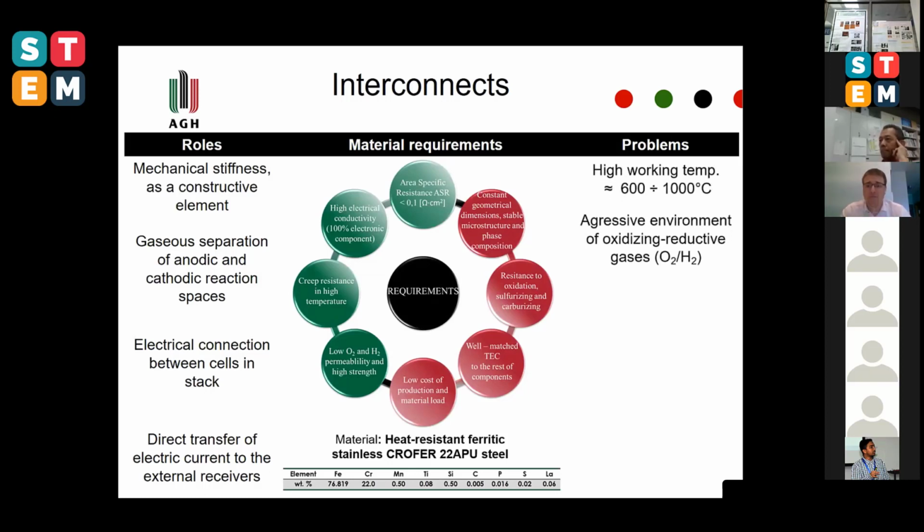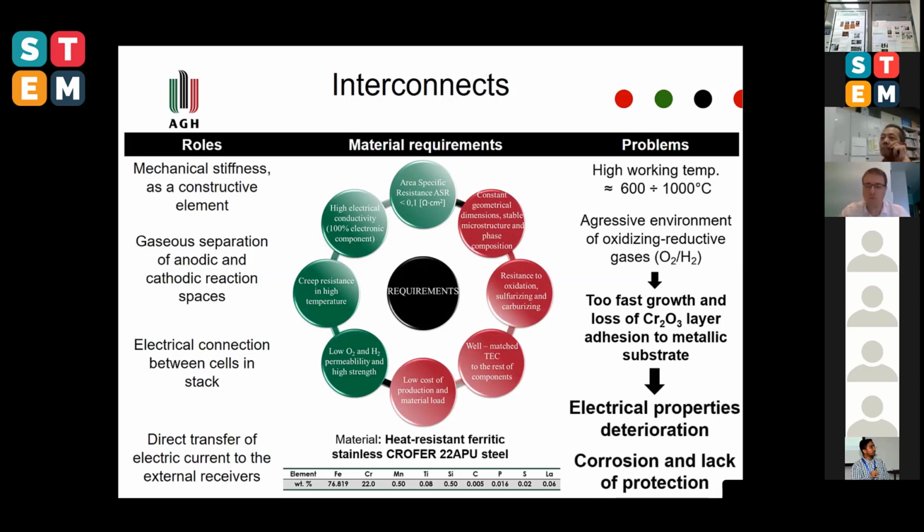And this aggressive working atmosphere, so high temperature, around 800 Celsius degrees, and also oxidizing and reductive gases, cause too fast growth of the protective chromium layer on the top, loss of its adhesion, and then further degradation of the material, along with deterioration of the electrical properties. In the end, the material undergoes a high temperature corrosion phenomenon, which leads to the decrease in the efficiency of the whole fuel cell system.